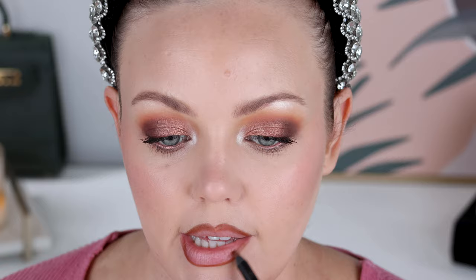So this is the Bark lip liner I'm gonna line my lips with. And I'm just gonna color in the outer corners as well. And then I'm gonna take Mother Lover and put it in the center. All right, let me go and do my hair and we'll zoom back and see the finished look.